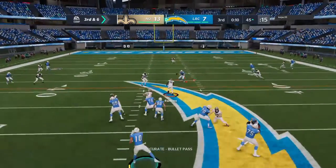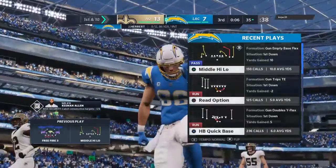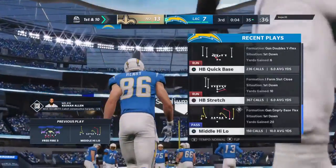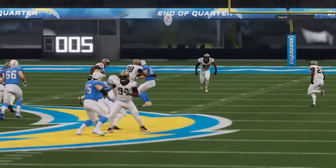A shotgun snap for Herbert. And it's complete. Henry. And this is going to be another first down as the tackle's made at the Saints 35. 1st and 10 at the 35-yard line.